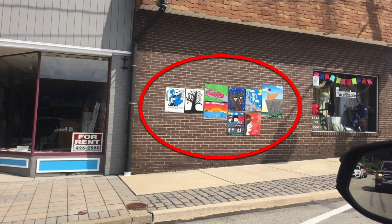So if you've ever been driving through downtown Irwin or walking there, you may have seen artworks like these ones here hanging on the sides of some of the buildings and businesses in downtown Irwin. And the Art in the Streets project is basically the creation of these artworks and then them getting hung up. So that's the project right there. If you've seen those paintings, you've seen the project.